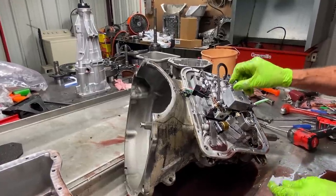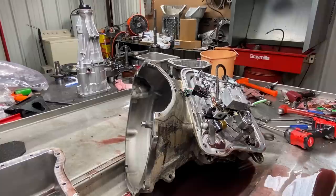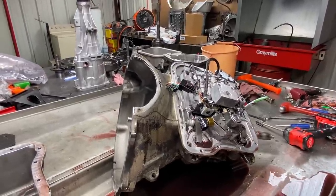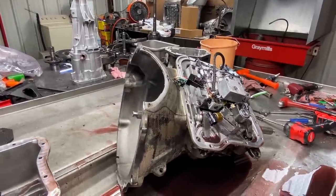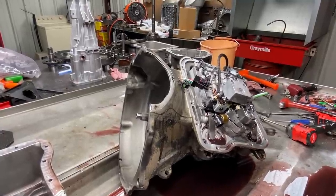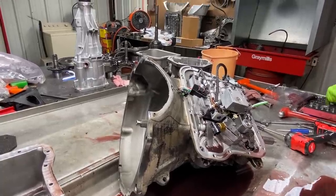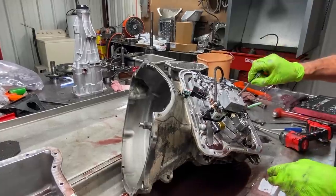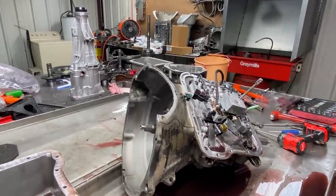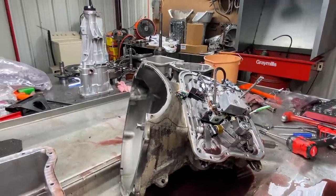Some of these are tough to get into. Let me get another tool I had to buy, because some of the filter adapters got real deep, shallow holes, and you can't get in there to get to them, so you've got to get a different kit. Let's see what we've got going on here. There we go. Everybody's got their own way of doing things.